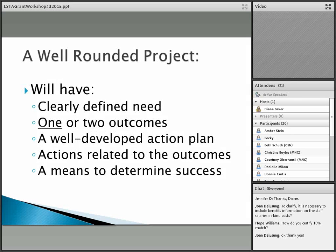So, a well-rounded project will have your clearly defined need and talk of your target population. In the evaluation of the whole project, you will have one outcome, and I really only need one, but you can maybe go for 2 outcomes. You want a clear, well-developed action plan where the actions relate back to the outcomes or benefits. Not every single one necessarily, but where they can see as a whole how they relate back to what you're trying to accomplish. And the last is a means to determine your success. That does relate back to your outcomes. But again, the evaluation does look at the project as a whole.